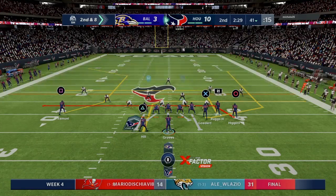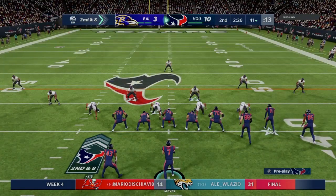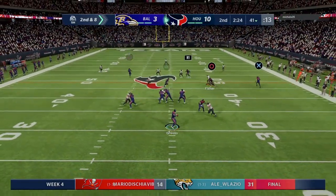Let's put that team on the bus. Mike 54. From the gun, Groves.